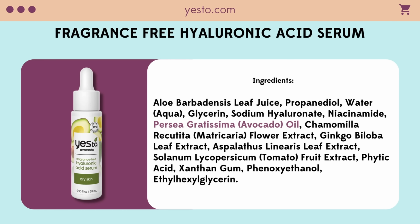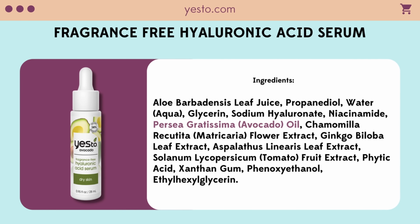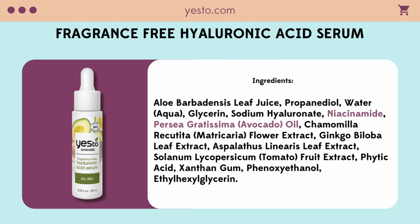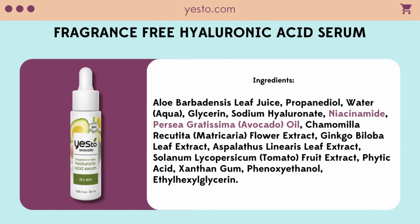This does have hyaluronic acid and avocado, so there are some nice oils in here that are supposed to make it a little bit nicer on the skin. I think that's why it's a little bit smoother, but it also has niacinamide, and I feel like any benefit that is possibly coming from this is from those other ingredients. And again, it's not the worst of the worst, but it's definitely not my favorite.